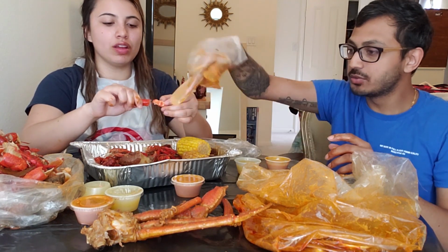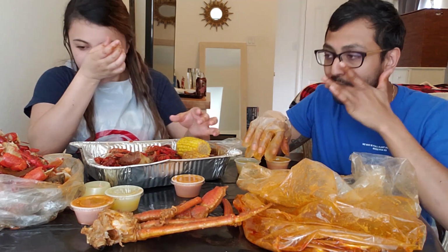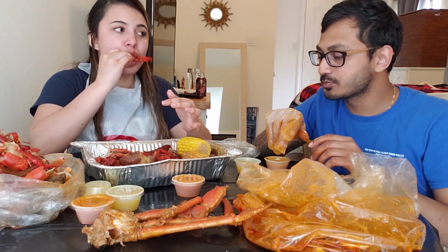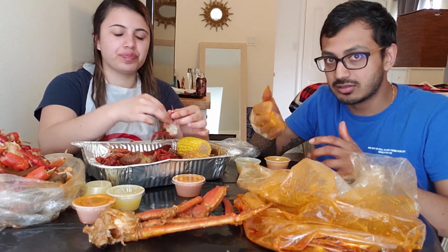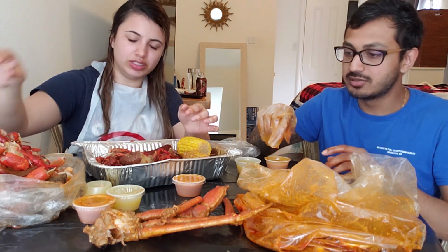So the thing with this crawfish place is they have 3 levels of spice, like I mentioned: mild, medium, and spicy. But they use a different mix than the other place we mentioned earlier. You could choose mild or extra spicy, but the only way they can make it spicier is by adding more mix. So if you want it spicier, you're also gonna get it saltier. It's just not worth it. I didn't like that super spicy one.